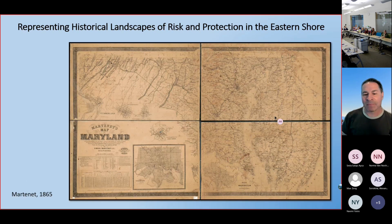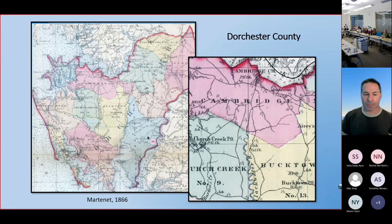Well, I started looking for historical maps, and I did get this one of Maryland, made by Simon Martinet, who was authorized by the state of Maryland to create this map. It was published in 1865, but the data was collected prior to the Civil War through walking surveys and so on. If you take a closer look at this map, it published the next year, actually, an atlas that was in color. So this is just a closer look at the county I've been looking at, Dorchester County.